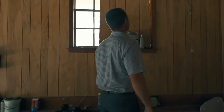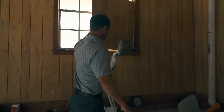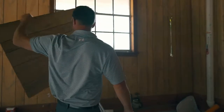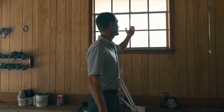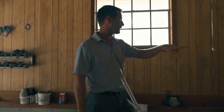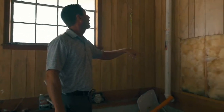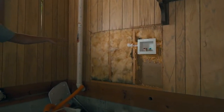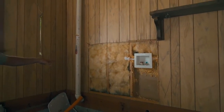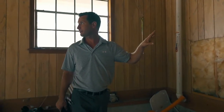So don't be afraid to move stuff, look at stuff. Because if we didn't pull this away and this window was broken, and maybe it's a 2-pane and it was broken on the inside pane, that's going to have to be fixed. That's $400. Check it. Looks like they were also going to move the washer dryer out here at one point. It never did, or maybe they did. But obviously we want to keep that on the inside for now.